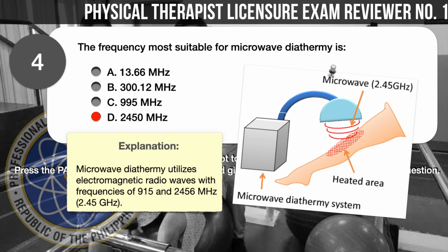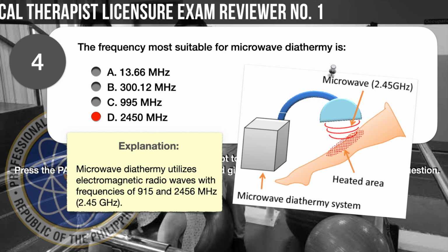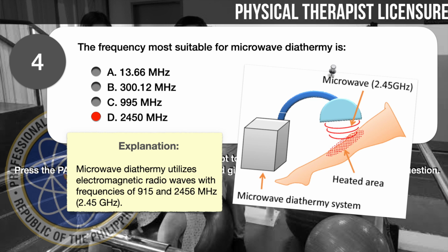The second is that microwaves are more easily focused than the short waves used in shortwave diathermy, decreasing energy leaking and thus making heating more efficient and circumscribed. From the answer choices, the closest frequency is the one in option D, 2450 MHz.